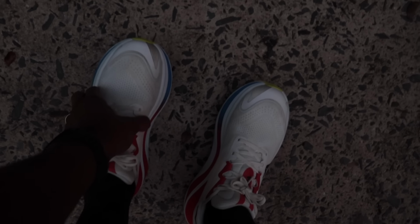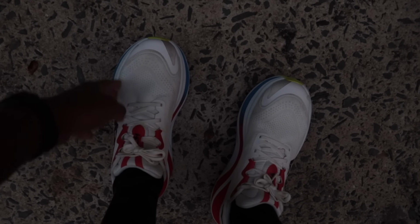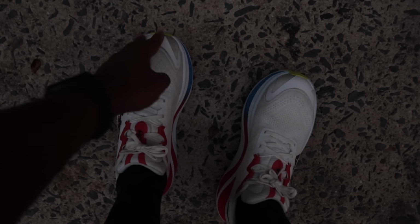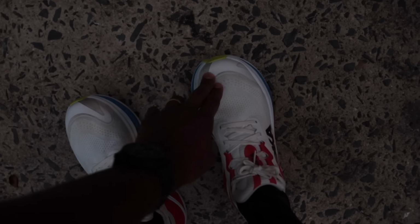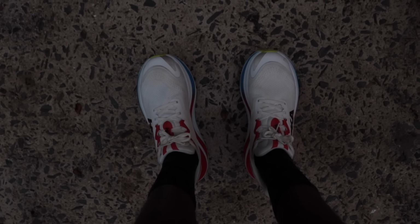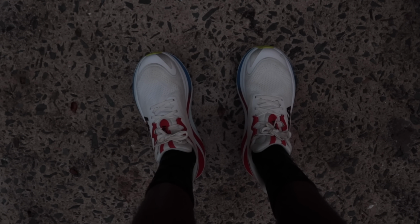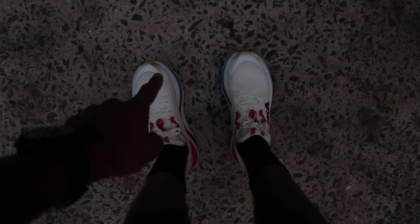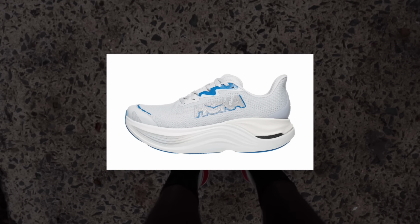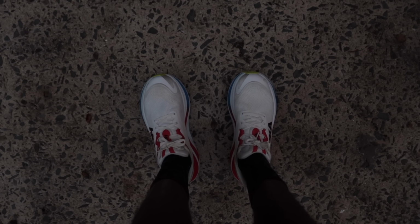A touch snug maybe, but I haven't really had any issues once I get going. Lacing it up here, touch snug, it fits true to size. The length is great, and they do have some other colorways now other than this white, red, and blue. I think they have a yellow. And then, yeah, Running Warehouse actually just dropped a silver and blue. That's pretty clean. So, lots of good options out there. Let's go take these for a run.